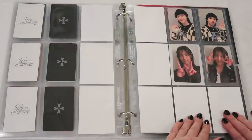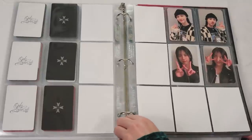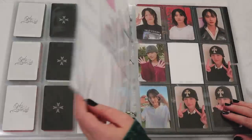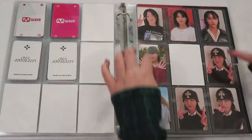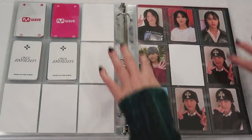But I would like to get another set if I'm keeping him in a 3-ring binder or 4-ring binder. But if I'm putting him in a mini binder, I'm happy with just these 4, genuinely. And I really love the backs of the M-Wave ones. These are the photo cards I pulled. These 4. So from the 2 sets of albums, the 4 albums in total.